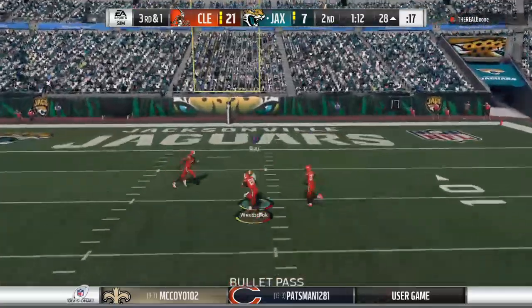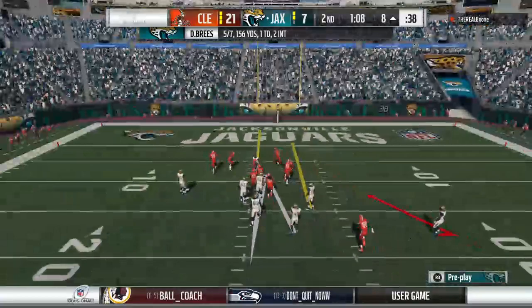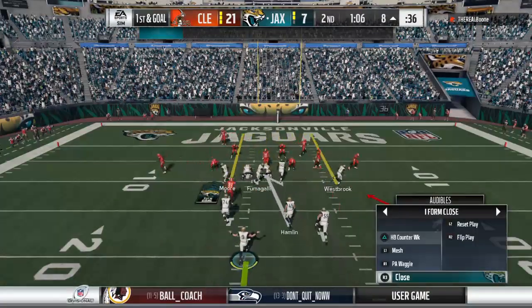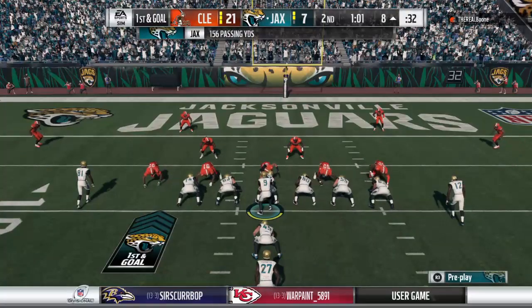Breeze to throw on 3rd and 1. Open man is Westbrook, complete. And he's brought down, but not before reaching the 8-yard line. They're able to convert on 3rd down, and that sets up a 1st and goal.